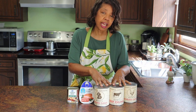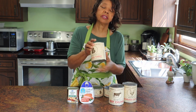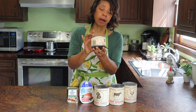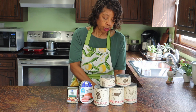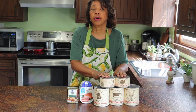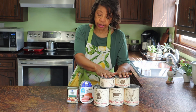I have watched these cans of meat go up in price over the last few years. This size now is almost $10 a can. These smaller ounces here are about $6 or $7 a can. So if you don't want to can your own, then certainly I encourage you to purchase some, and there's probably other brands you can find that might be a little bit cheaper.